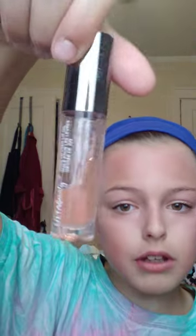And then our last detail is me doing some lip gloss that I got at the makeup store, and it was like $3. And I really love it because it works so good.